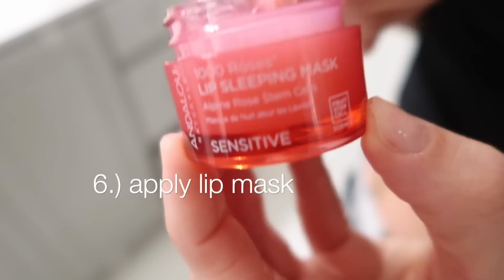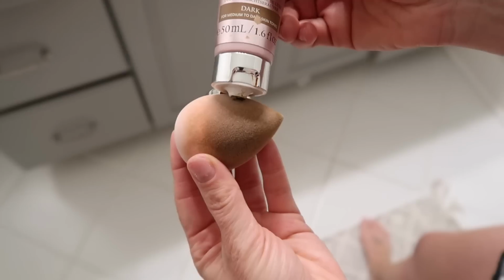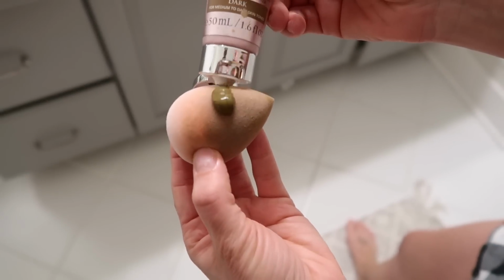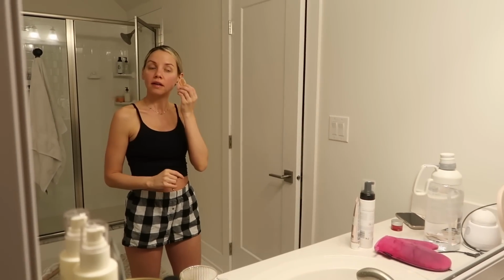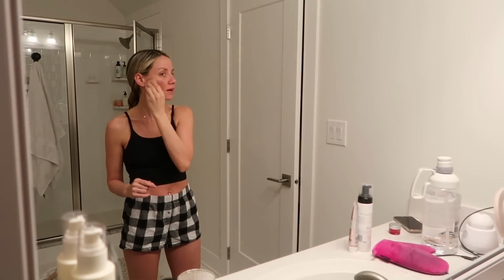So you guys know I love my lip sleep mask. There's the Laneige brand, I forget how it's called. But I found this one on Thrive Market. It's a little bit cleaner ingredients and I really like it. So I'm using that. And then I'm applying my face tan. I'm using a little makeup sponge because I don't want to get it on my hands. So that's normally how I do it.